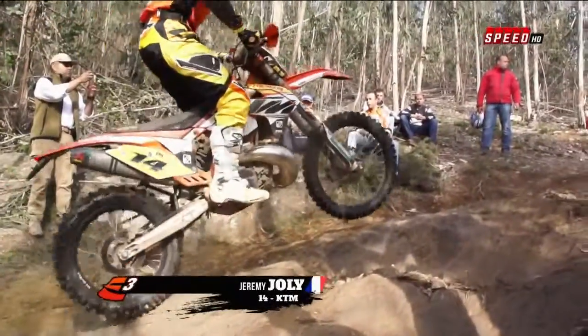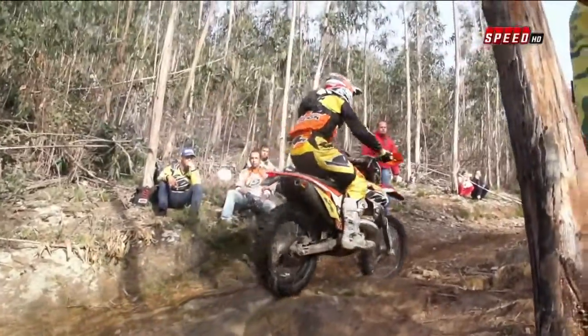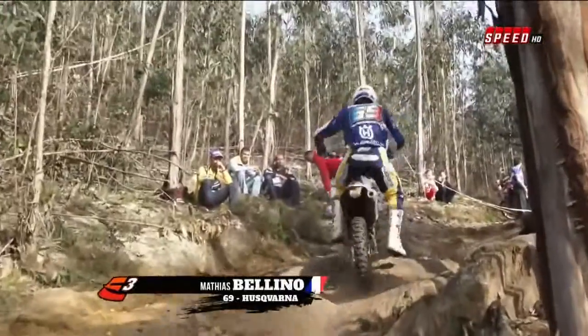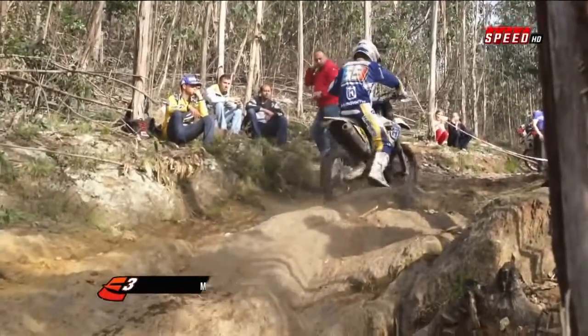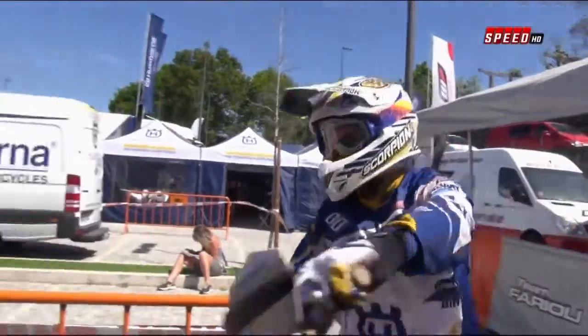Jeremy Joly on his way to a 6th place finish, a result which leaves the French KTM rider 7th in the championship. Matthias Bellino, the only rider on a 500 4-stroke in Enduro 3, and he was disappointed to end the day 5th overall.